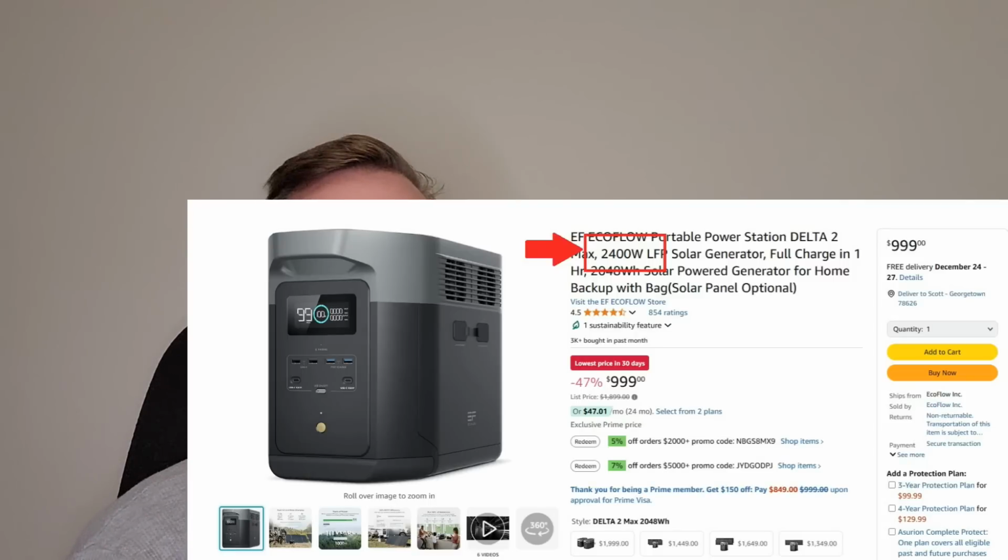The other number that you will commonly see is the wattage, which is the maximum amount of power that the power station can put out.